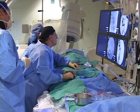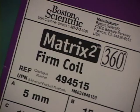Being a very experienced user of the Matrix system, probably having one of the largest single-center experiences, not only in the United States but in the world, I was very, very interested and excited about an opportunity to help Boston Scientific develop a new type of framing coil and filling coil.